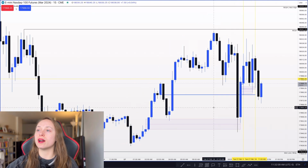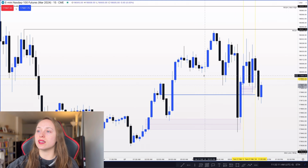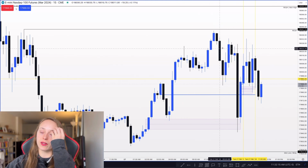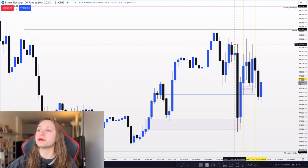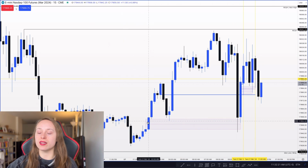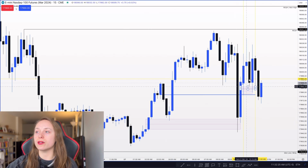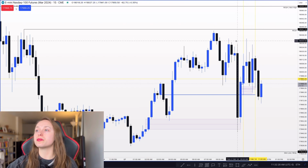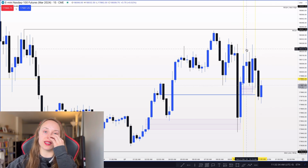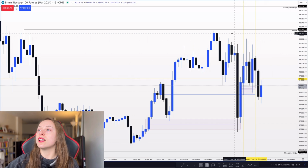Again, pre-market, we took out this low here, we traded back into this fair value gap up here, and then we just shot down and came down into this fair value gap, taking out this low here. So then I was looking for some buy side to be taken. We do have this small high taken out, which would have been a nice trade. I'll show you guys that trade that I was looking at.